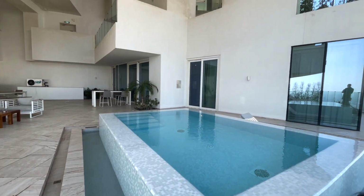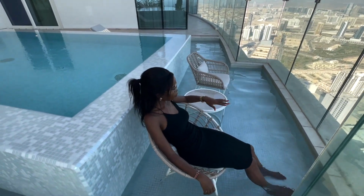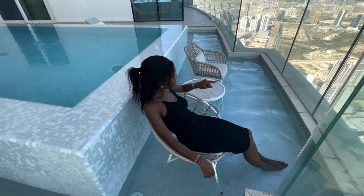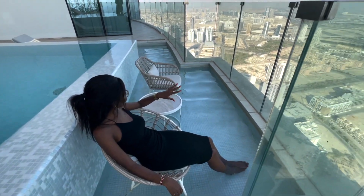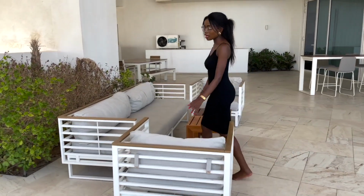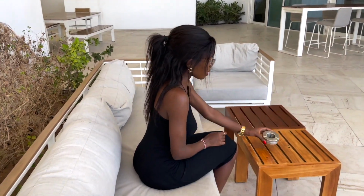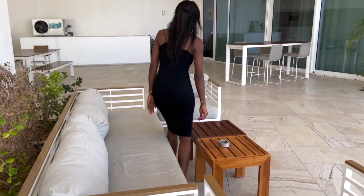So just sit here, have your glass of champagne or wine as you watch the Dubai skyline. I think that one is the stadium, but I'm not sure. There's a stadium, many roads, and so on. And here we also have a sitting area. Maybe if you smoke, this is the place to be because there's a smoking dish right there.